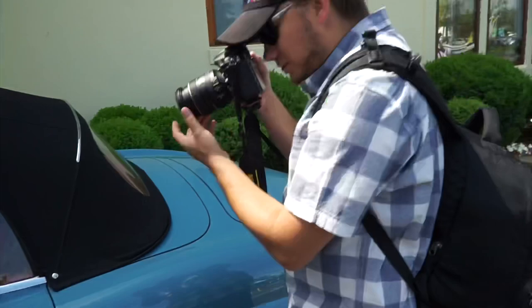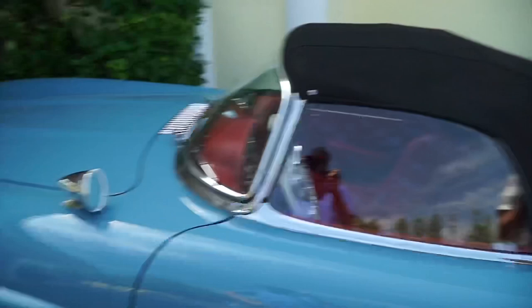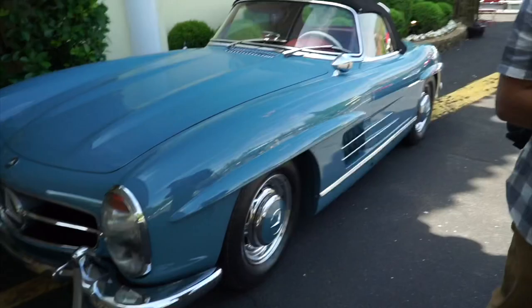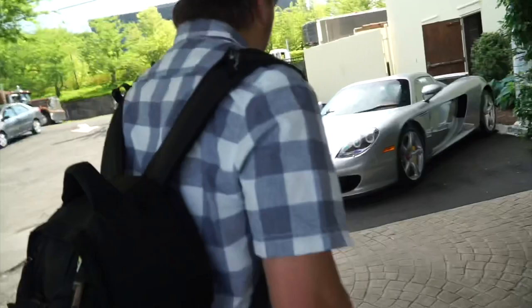Here, move this. Like, come on. Wow. What'd you take, Steve? 300 SL or CGT? CGT auto. Really? Yeah. A daily driver. I bet if you kept the 300 SL for a few years, you'd be able to cop several new hypercars.